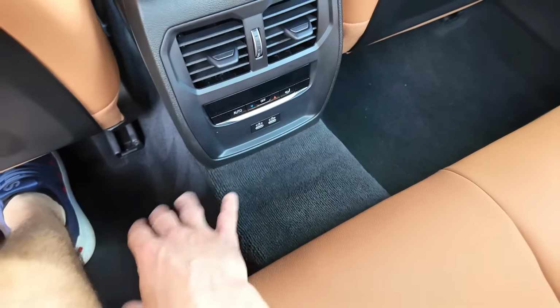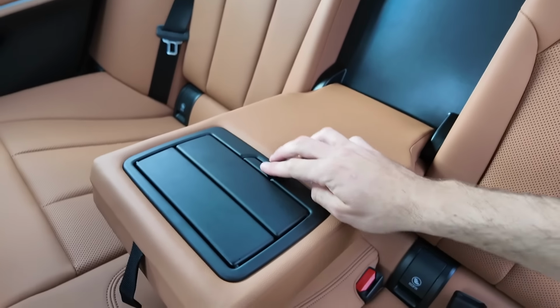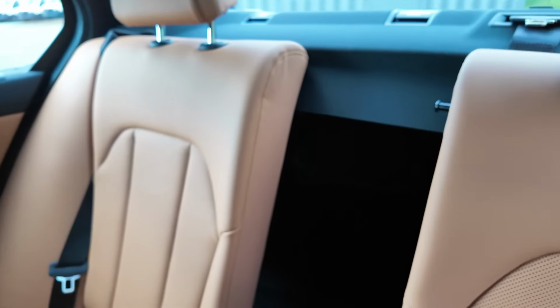Small bulge right in the middle, but you can easily have a foot on both sides. And at 5'10", I have maybe a half inch or so of headroom, but I could ride around town. I could be comfortable sitting in the back here. Now right in the middle, you do have the armrest along with cup holders, and then you can also fold down this middle seat individually.